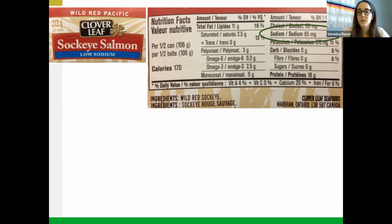So we then flip to the serving size, which is a half a can. And then we can look right at the sodium, which is highlighted, and it says about 4% of our daily value of sodium is in this half a can of salmon, which is a low sodium option. So that's fantastic. And then we can also look at the ingredient list. It only has one ingredient listed, and that is salmon. So those are areas to look to indicate if it is low in sodium.